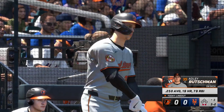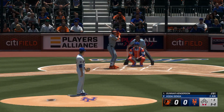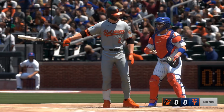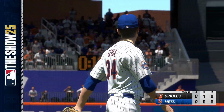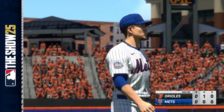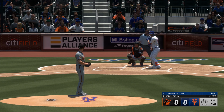Adley Rutschman next to bat for Baltimore. He goes down looking. 3 up, 3 down for the Orioles, and we are still scoreless. Ready to go for the last half of the inning. And now Tyrone Taylor.